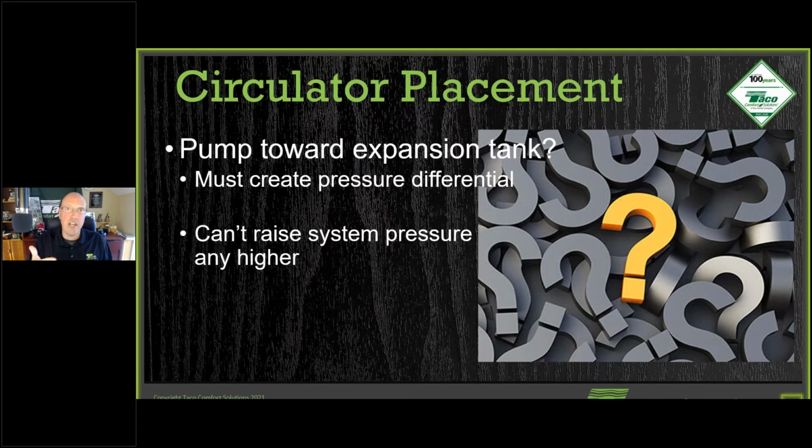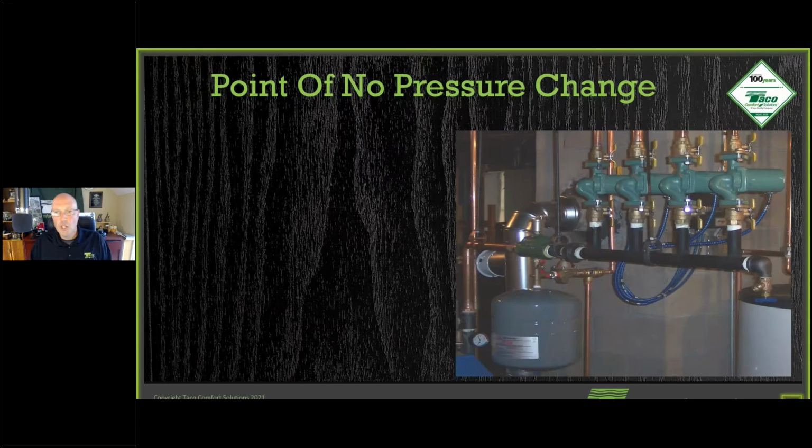The expansion tank helps to keep the pressure under control in our systems themselves. What's the only thing the circulator can do? Like I said, it can just create a pressure differential. So what we call the point of no pressure change and pumping away, those are very synonymous. Usually you don't have that conversation one without the other when we start talking about the point of no pressure change. So let's take a look at it for a second.